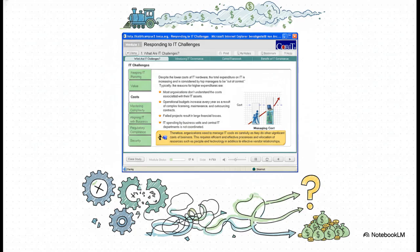And of course, we have to talk about the money. For so many leaders, IT spending can feel like a runaway train with no one at the controls. The operational budget just creeps up year after year. Big projects go way over budget, and you end up with these failed initiatives that are just a huge financial loss. It just feels impossible to connect the millions being spent with any tangible positive results.